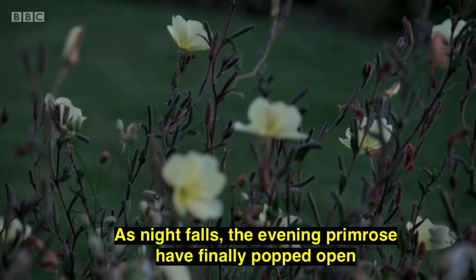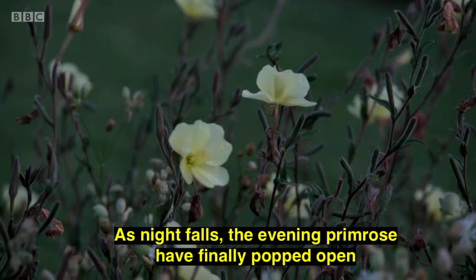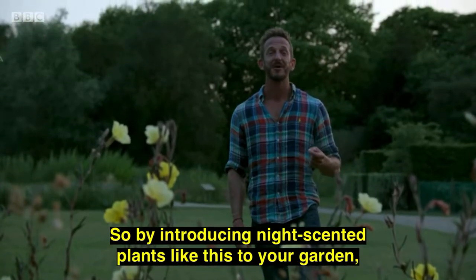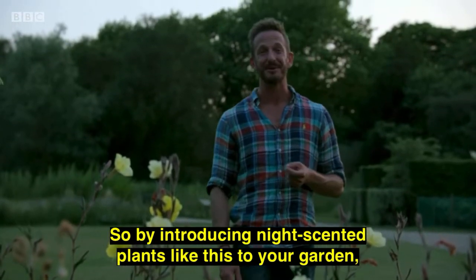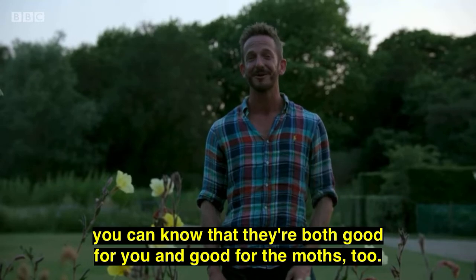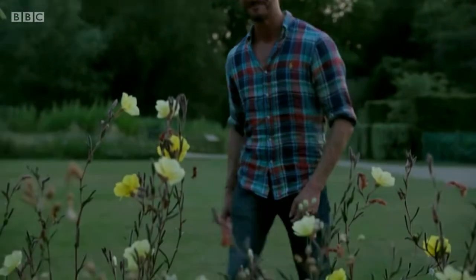As night falls, the evening primrose have finally popped open their beautiful flowers and are releasing scent. So by introducing night-scented plants like this to your garden, you can know that they're both good for you and good for the moths too.